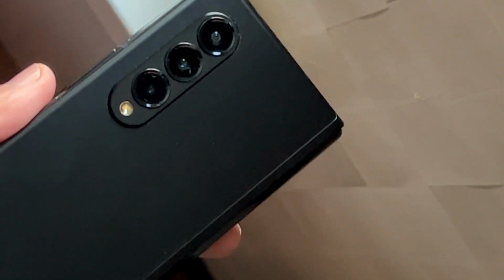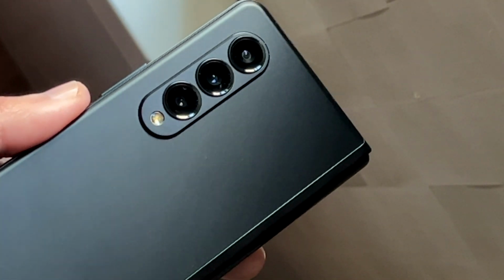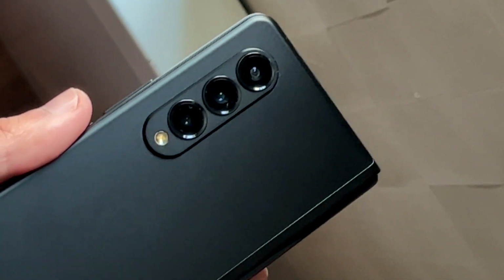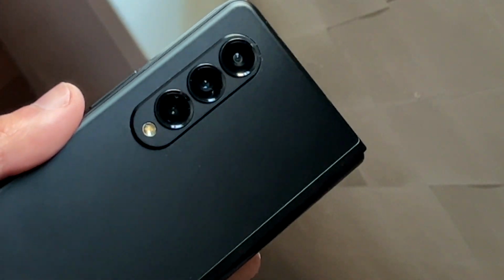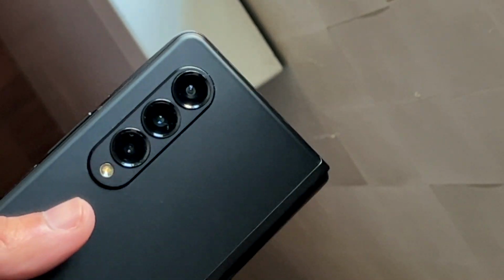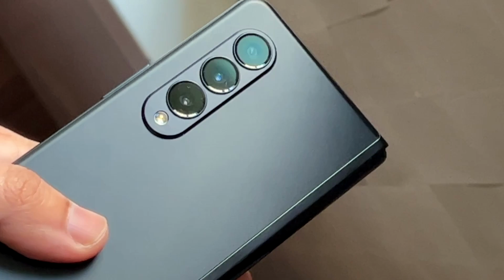I think the camera setup on this thing is good, it has a lot of features built in, and it's a good sensor. But like I said before, when compared to the Galaxy S22 Ultra or other phones like that, this phone doesn't even come close. I would say the S20 Ultra from 2 years ago, actually almost 3 years now, probably has a better camera than this thing. So it really just depends on whichever way you look at it.